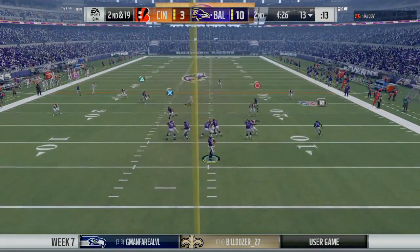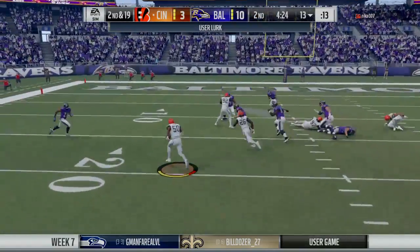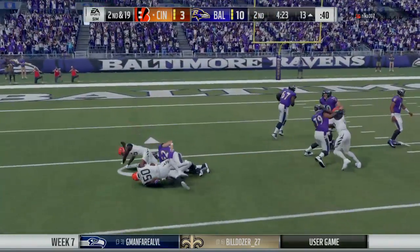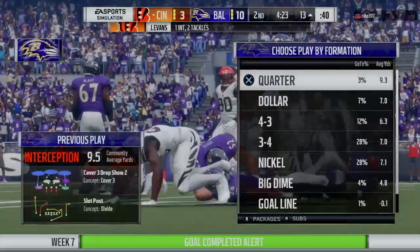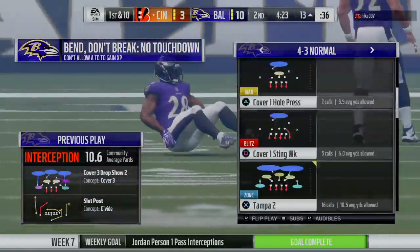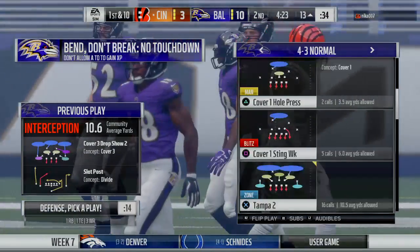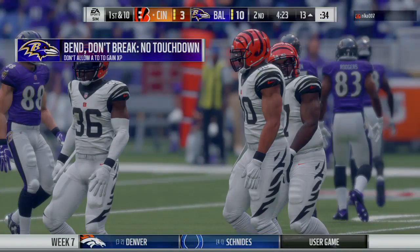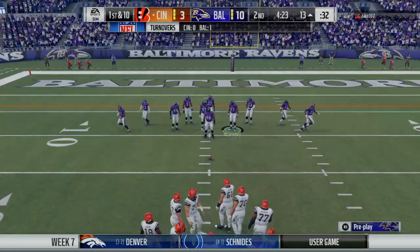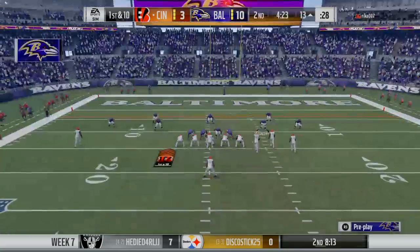To throw on second down. Person looking for Decker, and it's intercepted. Picked off at the 23. And he's going to get this on down to the 13-yard line. That interception sets them up beautifully already in the red zone. And you can hear it all the way up here. Oski, everyone turned to block, find a spot, and now they're set up inside the red zone for their offense.